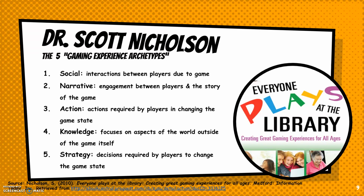Narrative archetypes are about players who like to focus on games such as Tales of the Arabian Nights or tabletop role-playing like Dungeons & Dragons, in which the focus of the game is on the story and the players are about developing the story. Action archetype experience in games is about dealing with dexterity. Games such as Jenga are helpful with this. Knowledge is looking at ways of using games to teach, and gamification is usually a good example of that. Strategy games such as Settlers of Catan and Terraforming Mars will help players who are looking at challenging ways to think critically.